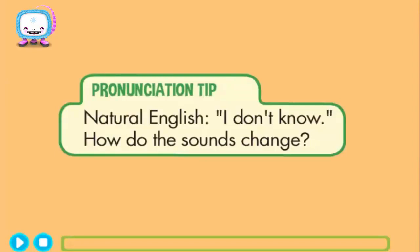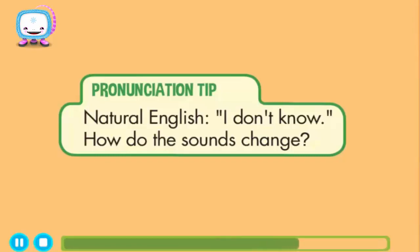Pronunciation tip. In natural English, "I don't know" sounds like "I dunno". Listen. I don't know. Now listen again and say. I don't know.